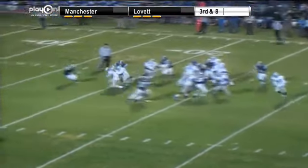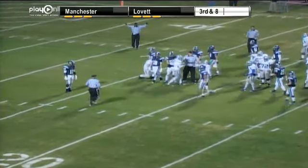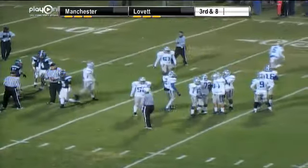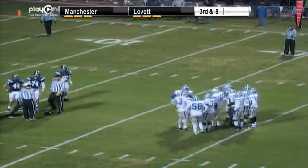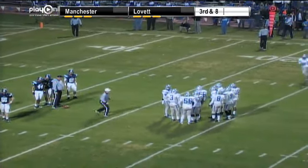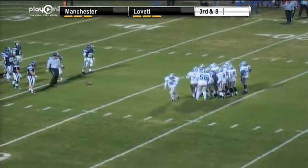Here comes the third and eight. Another handoff up the middle and taken through. That will be very close to a first down, as that time it was Devontae Davis with a successful gain. Let's see where they spot the ball. Looks like it's going to be just short. They might have to measure this one here. Spotted at the 17, so yeah, that's going to be a shade short. It's going to be fourth and a short one.